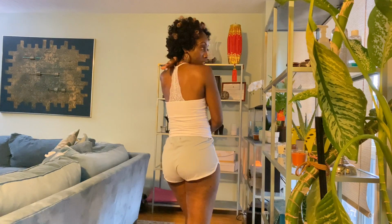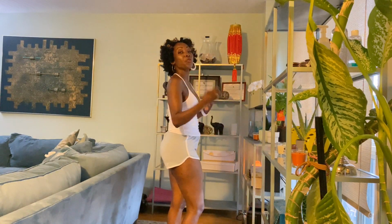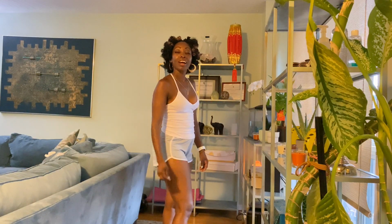Loungewear. So this is the white to beige peach one that I tried on before. It has a cute little detail in the back, and this you can even wear outside too. You can go to the gym with it. With this loungewear, you can do your daily devotions, you can read a book. It's comfortable, it's affordable. It's cheap, it's cute, and you can't go wrong.